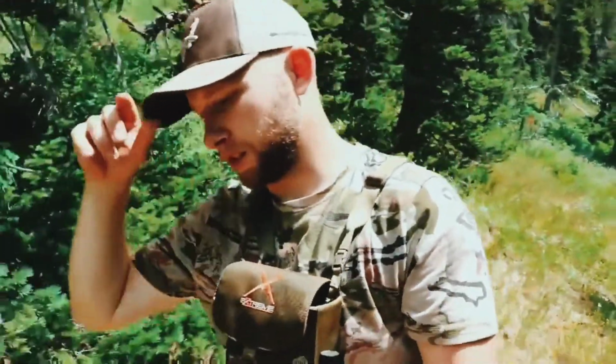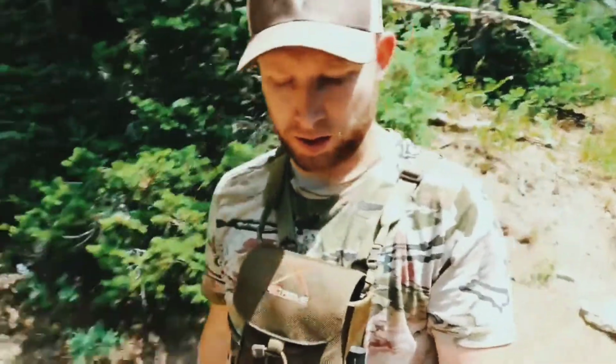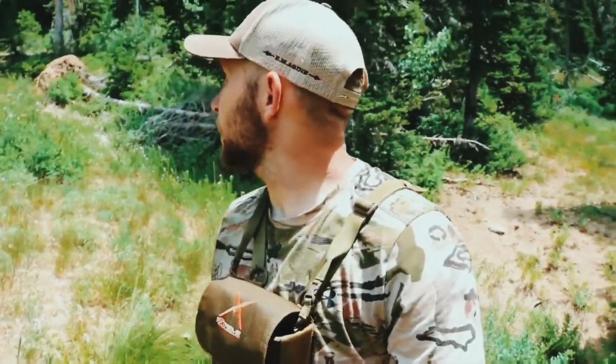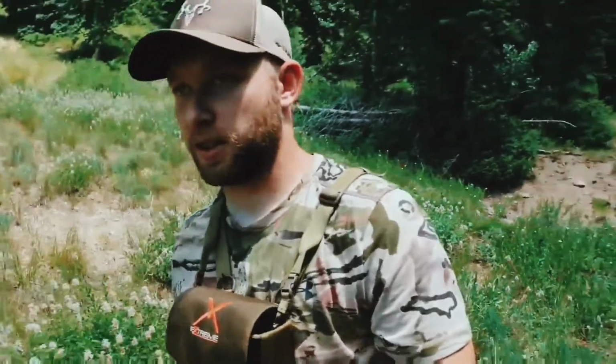Alrighty, so I got that stealth cam all set and ready to go, and it's on this time, so just a mistake on my part. I'm gonna be going down into these Quakies over here to get the other trail camera, but that's the one that I'm going to pull and put up there with some minerals. So I'm gonna go down here and grab that stealth cam real quick.